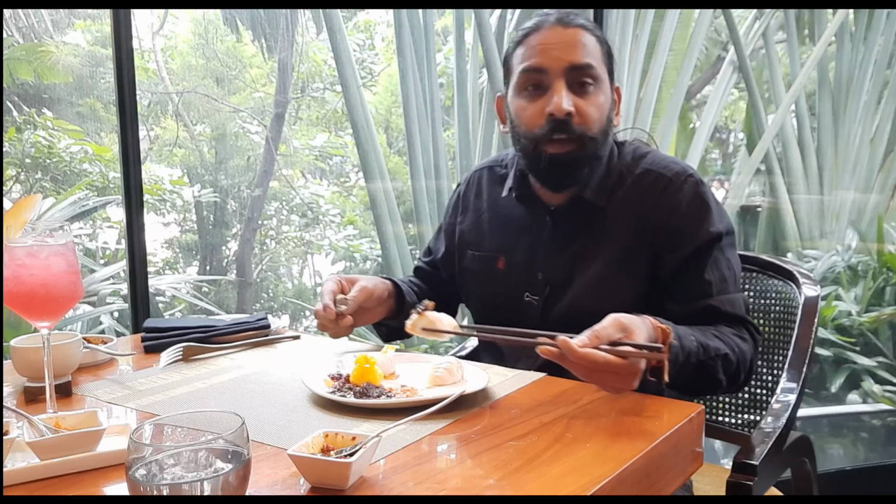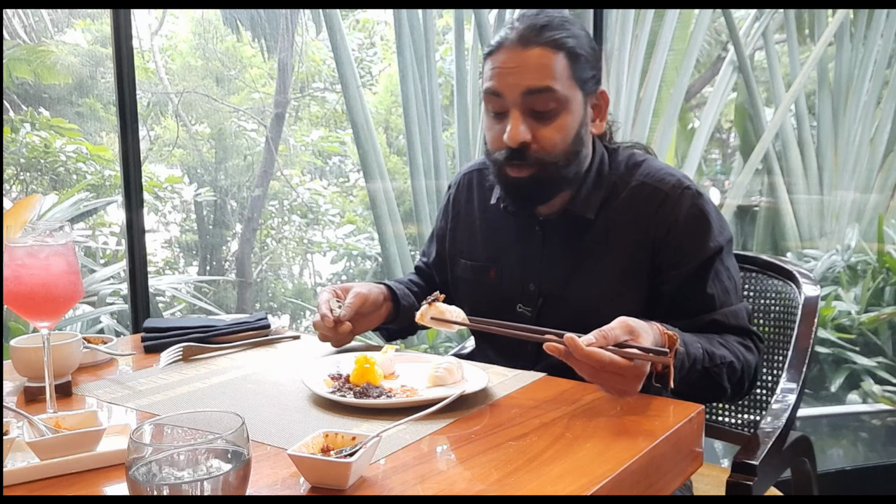Sometimes you can try the different sauces. They have about six different dips. So that's the interesting part of eating this cuisine.